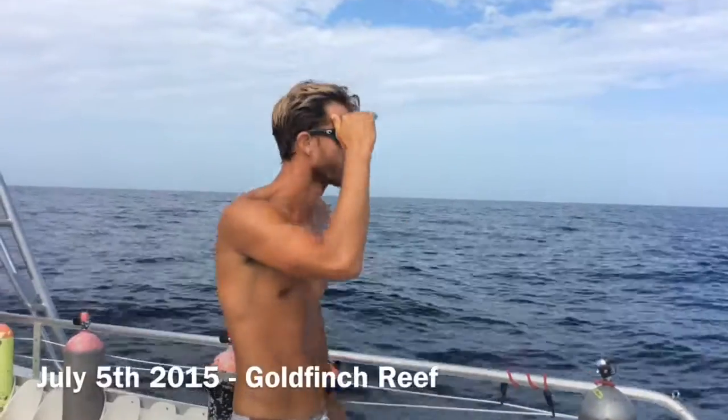The swells on top of the water are probably pretty much the most challenging factor about today's dive. We have probably about 3 to 4 foot swells out here with 15 to 20 knots of wind. So yeah, not the prettiest day on top of the water, but down below, it's probably much nicer. Anyway, let's hear what the divers have to say when they come on up.